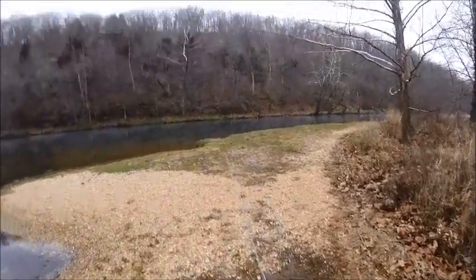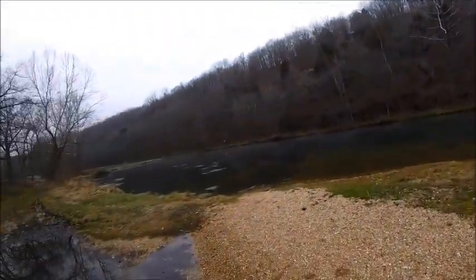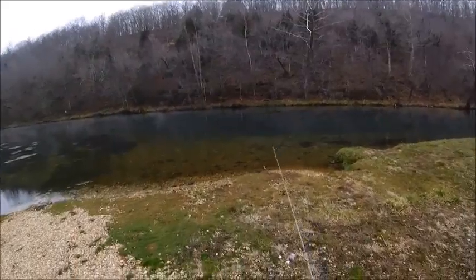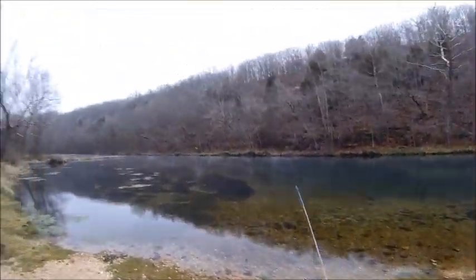You always have to kind of play the game. The water's clear. It's overcast. So I'm hoping that means the fish will be moved up towards the top of the surface, but we'll see kind of how it goes. That's the part of the chess game that you have to play.